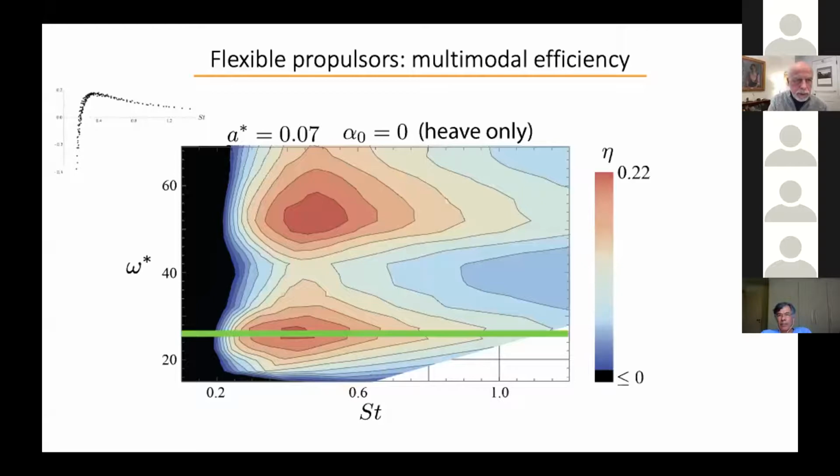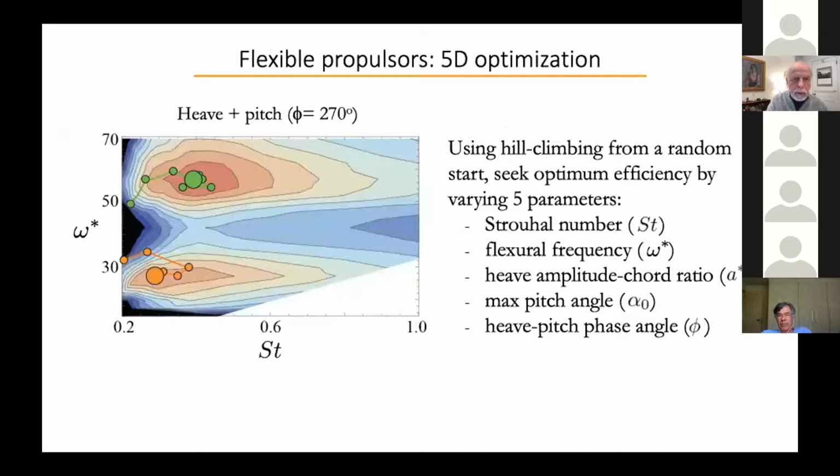But that now occurs at two different values of this omega star, which both occur at this Strouhal number, in this case of about 0.3, 0.4, something like that. And the efficiencies, again, not very high, you know, 20%. But we do see this bimodal approach again. And again, when we look at the wakes, we can kind of identify one for 2S and one for 2P. So the efficiency is not very high, as I said.